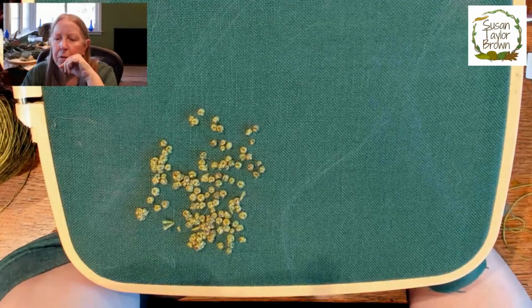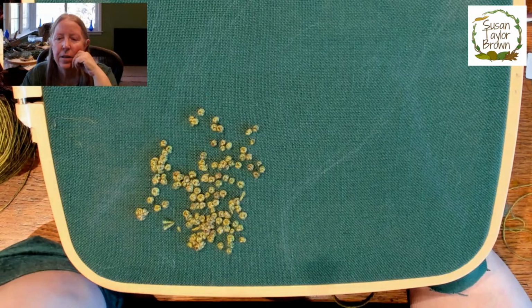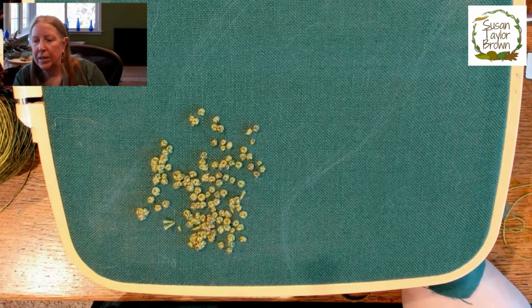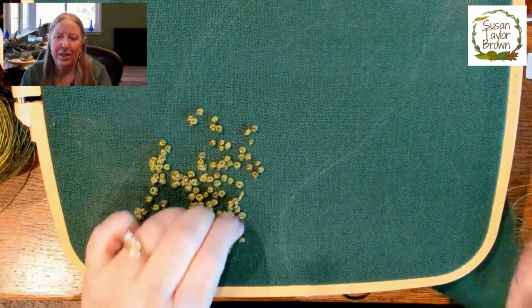Barbie said, Carol, I'm using an old sheet for a base and a fleece sheet for batting. Perfect. Terry said, Marion looks artistically ADD. I can relate to that. Nice. I think a lot of us can relate to that.